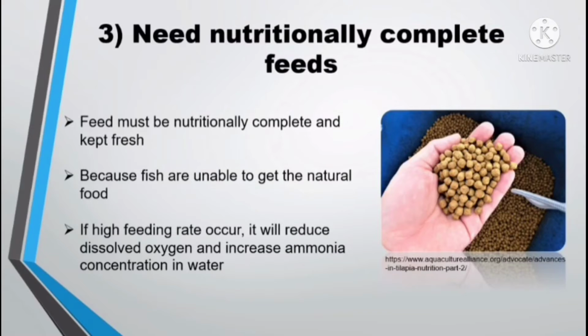Next, the third one is the need for nutritionally complete feed. Feed must be nutritionally complete and kept fresh because fish are unable to get natural food. If heavy feeding rates occur, it will reduce dissolved oxygen in the water and increase ammonia concentration in the water.